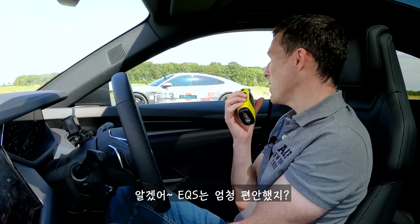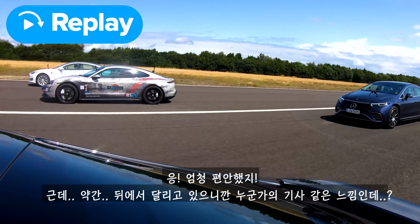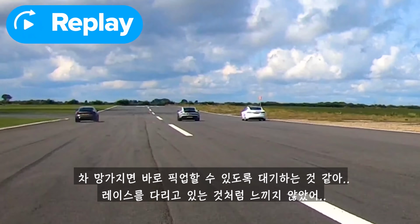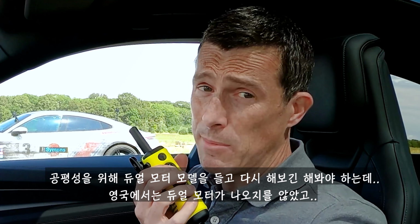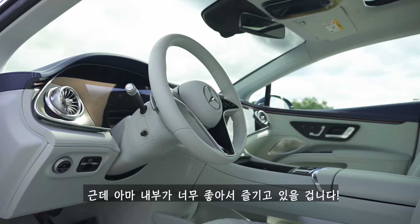Right. EQS, was that nice and chilled for you? Yeah, it certainly was. I feel like somebody's chauffeur bringing up the rear, just ready to pick you up if you break down. Not really feeling like I'm in the race, to be honest. To be fair, I think we really need to come again with the dual motor version of the EQS, but it's the only car available in the UK. We wanted to get it in the video, so here it is. But he's enjoying it, it's lovely in there.